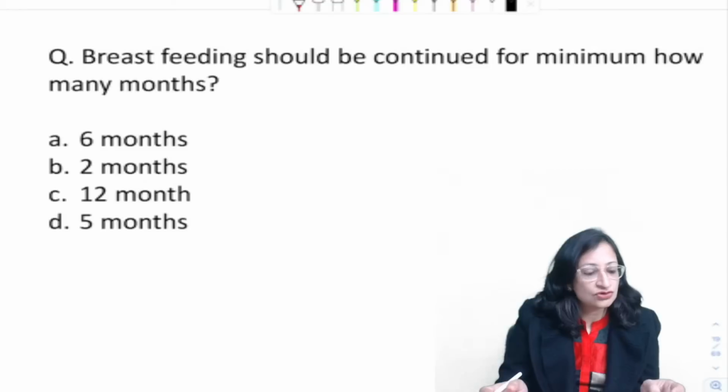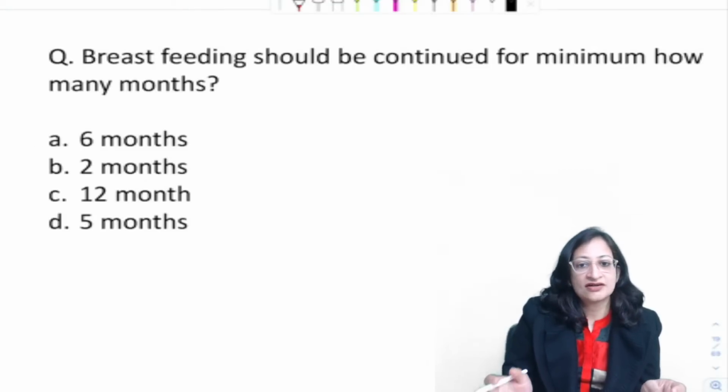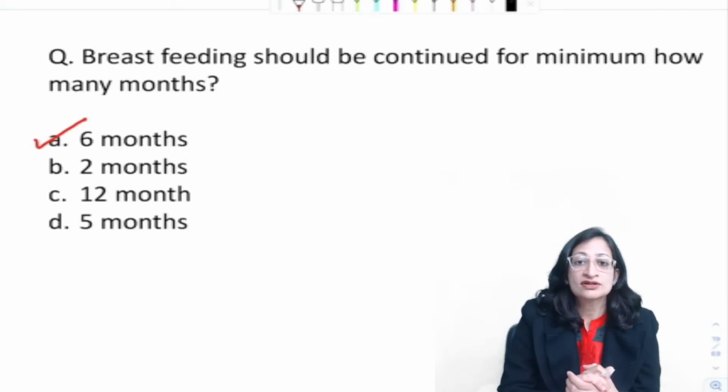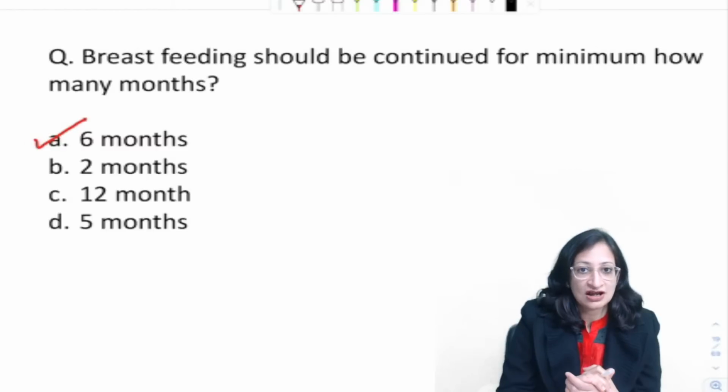So even if, yes. Okay, very good. So 6 months, A is the correct answer. So exclusive breastfeeding is recommended for 6 months, and after 6 months, what is started? Complementary feeding. Previously, it was called weaning, but now it is called complementary feeding. Okay, so complementary feeding is started after that.